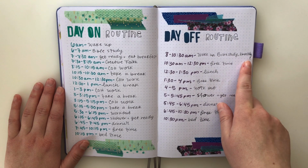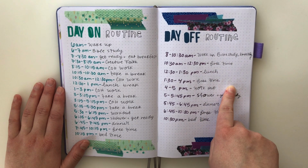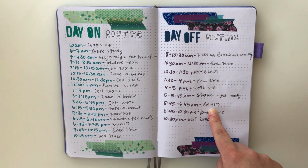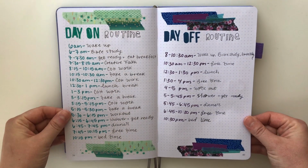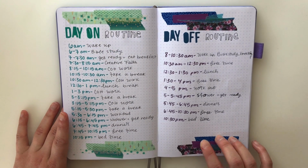So kind of waking up and Bible study and breakfast with Juan, and then having kind of free time to do what we want, and then lunch and free time, workout, shower, dinner, free time, bedtime. So trying to get to bed a little bit earlier than normal. And I love how these pages turned out. I love the color schemes I use. I just think they're really fun and pretty.